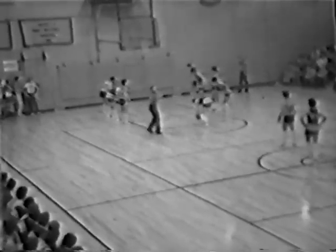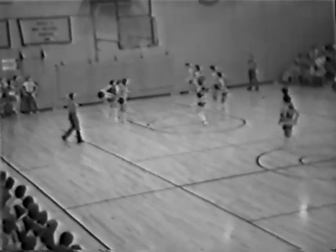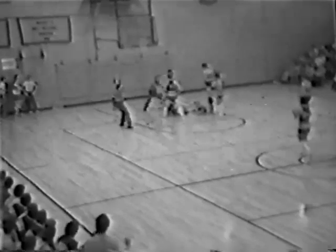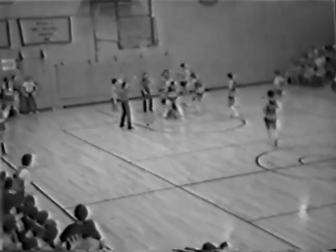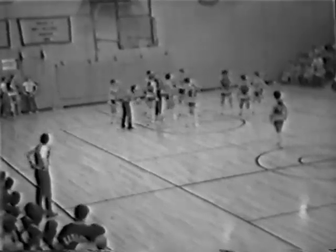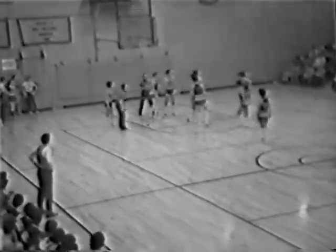And number 43 with his 1-and-1 shot. First 1-and-1 shot. Puts it up. No good. Jump ball between Stark and 33. Number 33, Kevin Lurch Johnson.